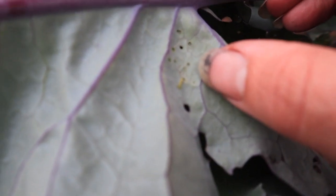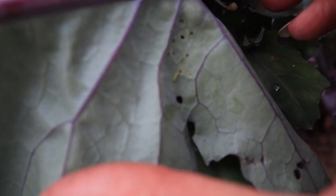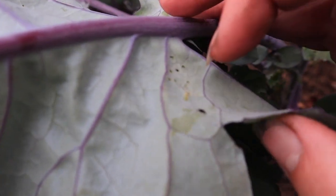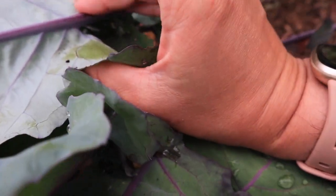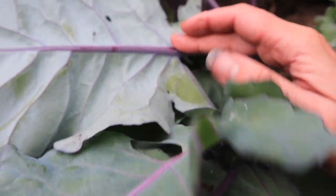So you see that? That is a tiny little cabbage worm larva. And as they get bigger, they'll turn into a big green bug. So I'm gonna squish it. Okay, that's it, it's gone.